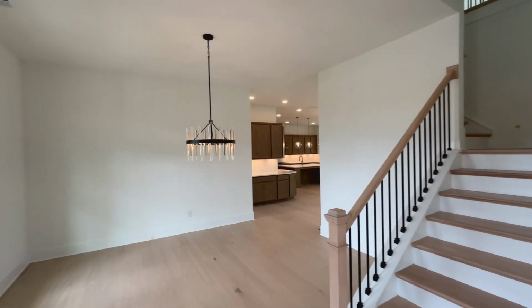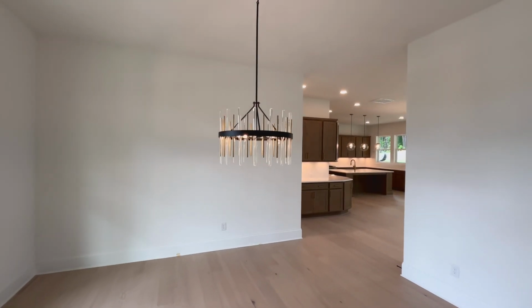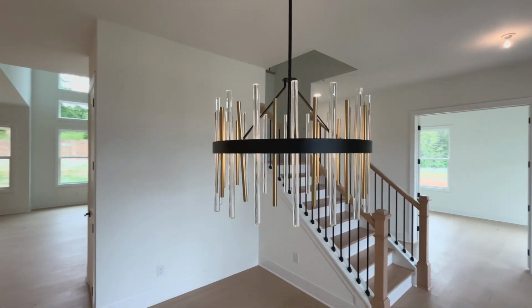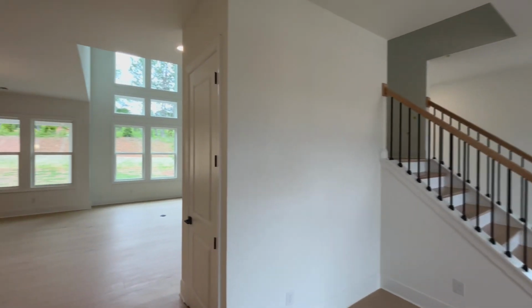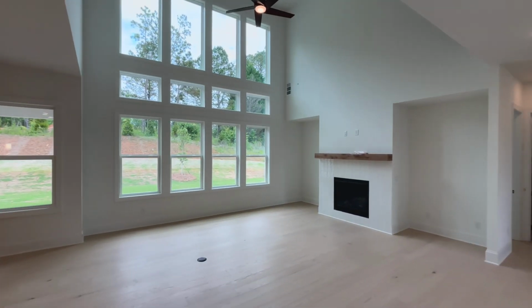Come in here, here's your dining room. This room's more of a defined dining room area because it's kind of walled off. The other one was just kind of out there. So this one's got a cool little light fixture as well, but it has its own defined dining room, which opens up into the big kitchen slash living room areas.